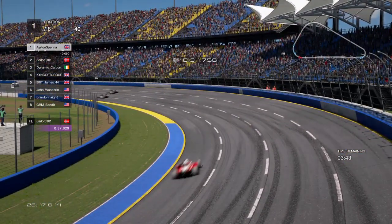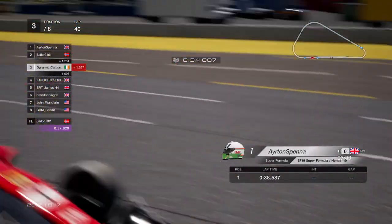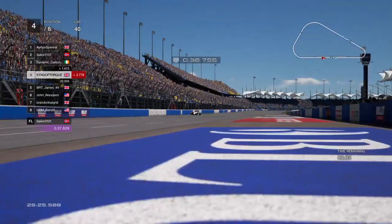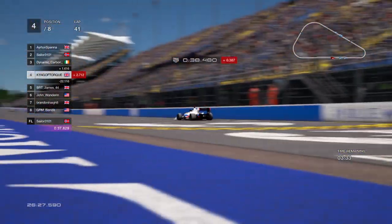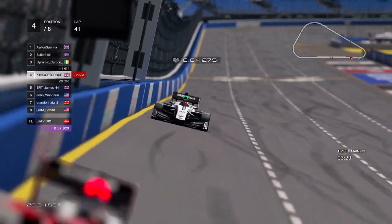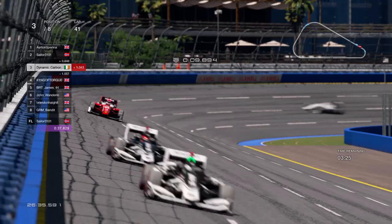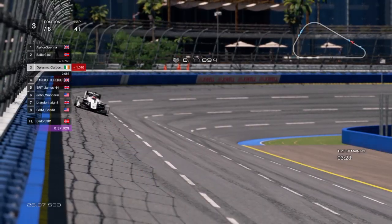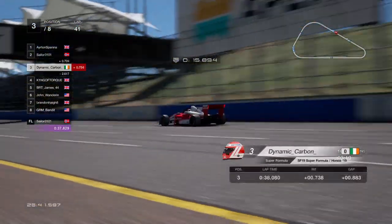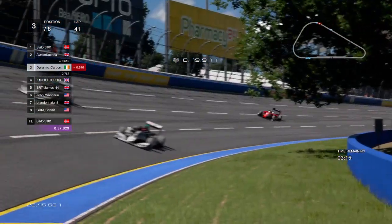Still, the top two of Team Black Diamond doing a fantastic job. It seems that Carbon's actually managed to break away from their teammate, King of Torque. So King of Torque starting to drop out of this potential fight for the win. But Carbon still very much in it. He just needs to keep focus. He's just about 7/10ths back. In fact, he's just within it.